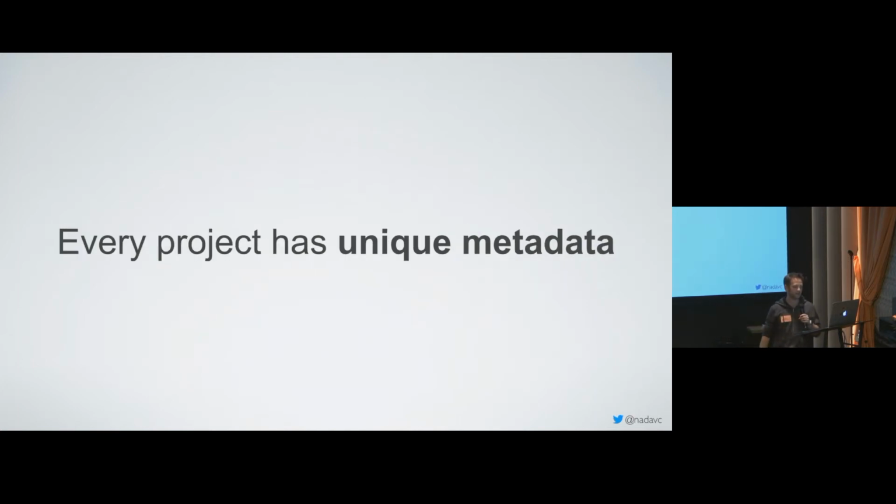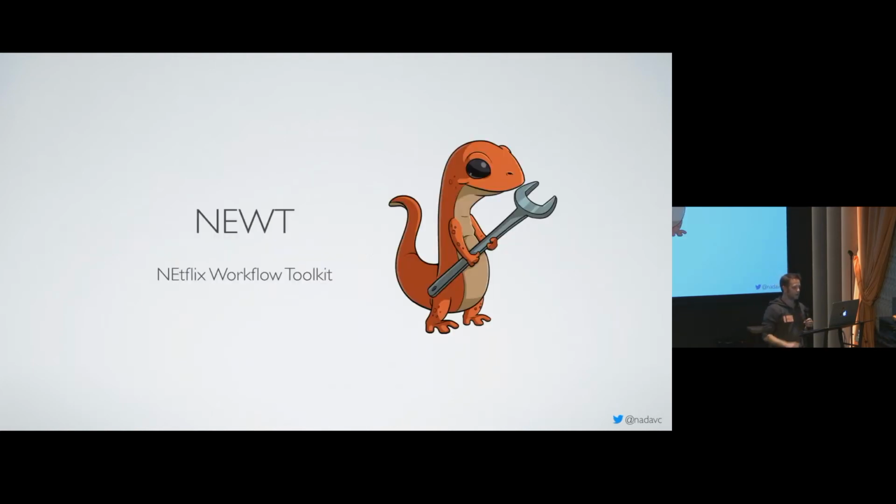The third thing we realized is that every project comes with its own unique metadata that's really only unique to it. For example, what system dependencies it has, how it actually builds itself, what the version is, what the name is, and so on and so forth. Stuff that's really unique and that we cannot apply to everything else. And with that, we came up with Newt.